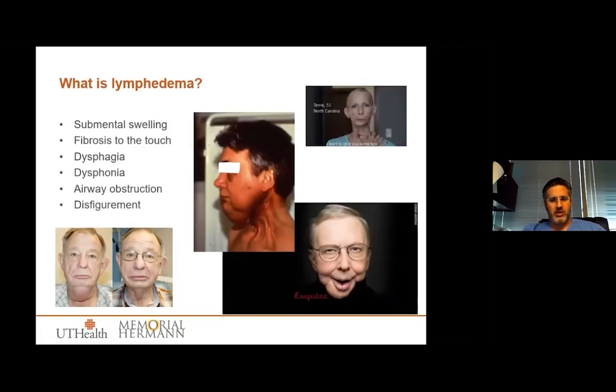So again, this really basic question when we talk about this word lymphedema, what is lymphedema? Is it the submental swelling in the gentleman here in the bottom left? Is it the fibrosis to the touch? Fibrosis is an interesting thing.